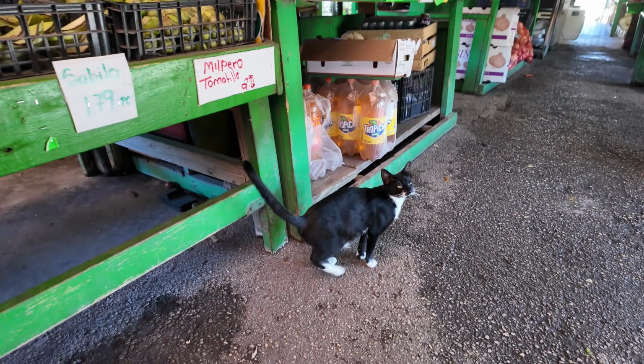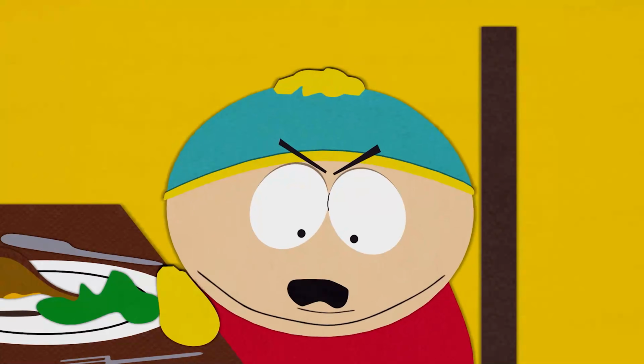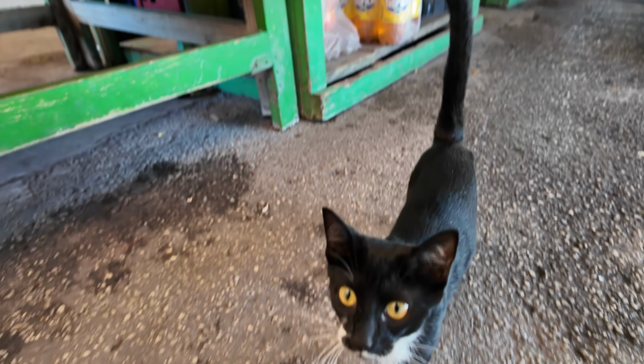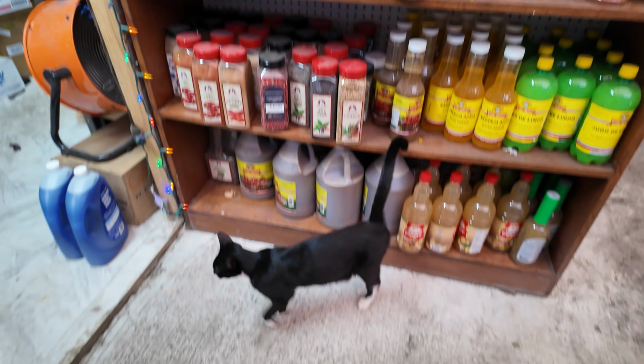Then you of course got a kitty. Hey, buddy. No, kitty, this is my corned beef cabbage. No. I'll get this guy. So you don't get to see that at Publix. Then more spices and stuff like that. Spices, kitty. This is a great spot where you're gonna save some money. It's gonna be local, it's gonna be fresher, and a spot you wouldn't know about.